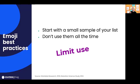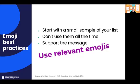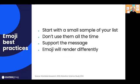Once again, don't use them all of the time. Mix it up a little bit. If people see your emoji every single time, they're likely to ignore it. Make sure that your emoji supports your message.